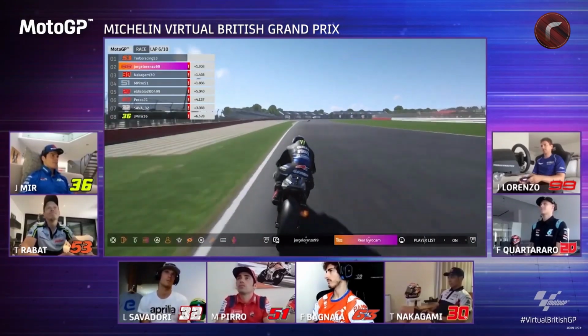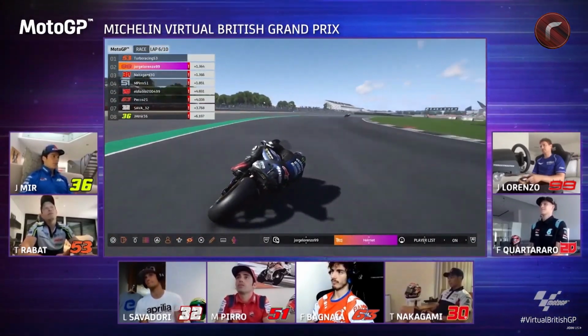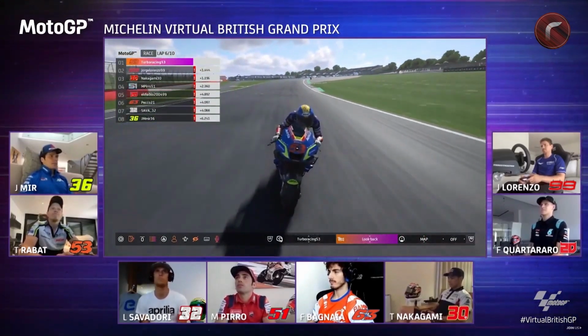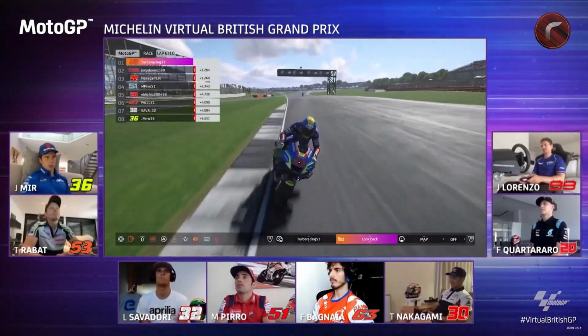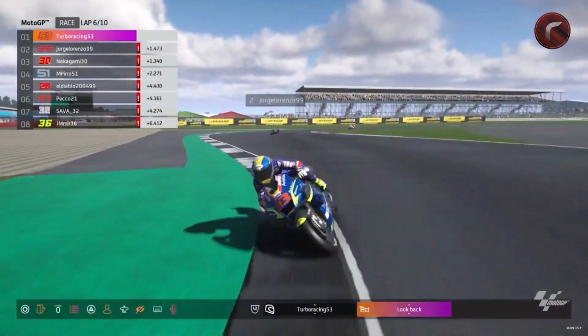Back at the front though, and it's Rabat and Lorenzo. It's going to come down to one of these two, surely. Nakagami, well, he's in contention as well. He's only 2nd adrift of Jorge Lorenzo. So Rabat, Lorenzo and Nakagami all in contention here with still 4 laps remaining.